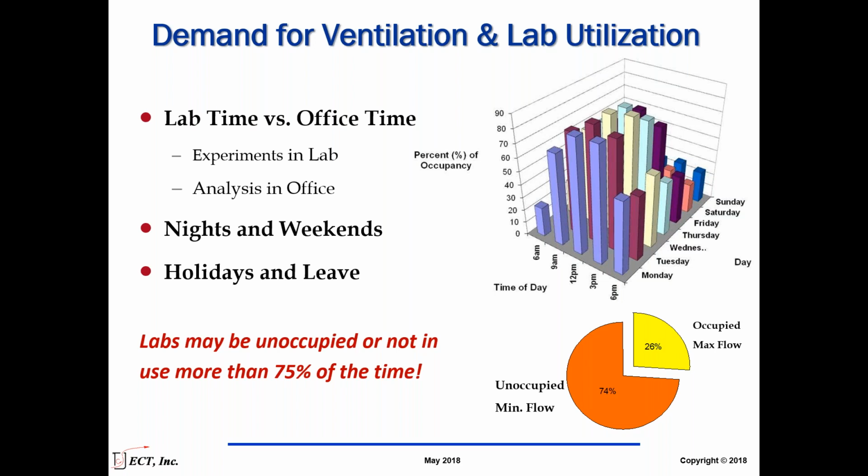And so the question becomes whether it makes sense to have a system that can modulate flow to take advantage of those periods of reduced activity, and are we incurring any additional risk when that does occur? So we have to take that into account, evaluate that, and then make a thoughtful decision as to what is the appropriate investment. And similarly, I would say that often in teaching labs, you can figure that out.